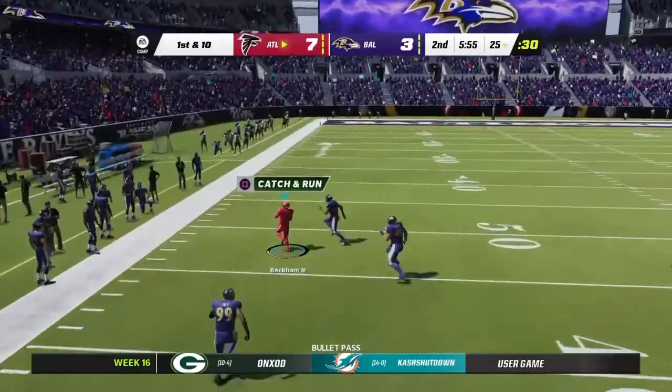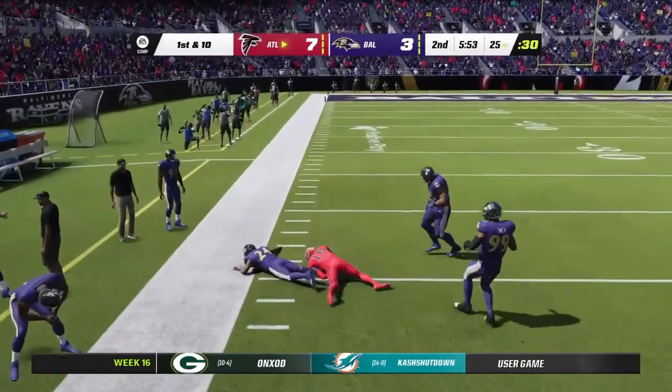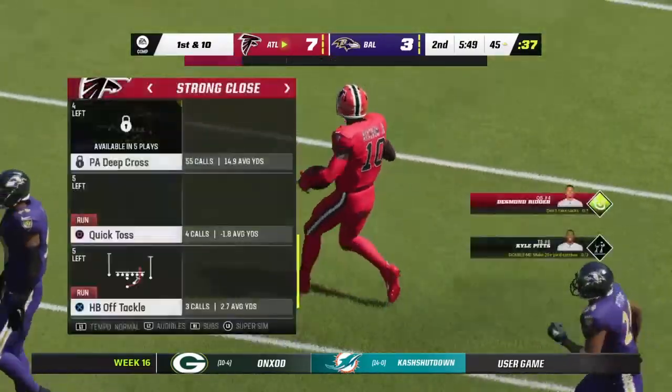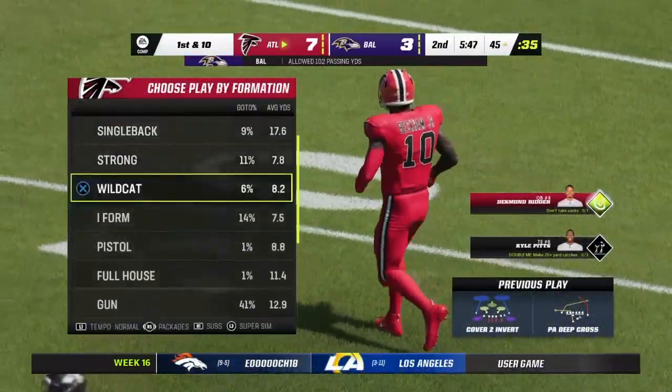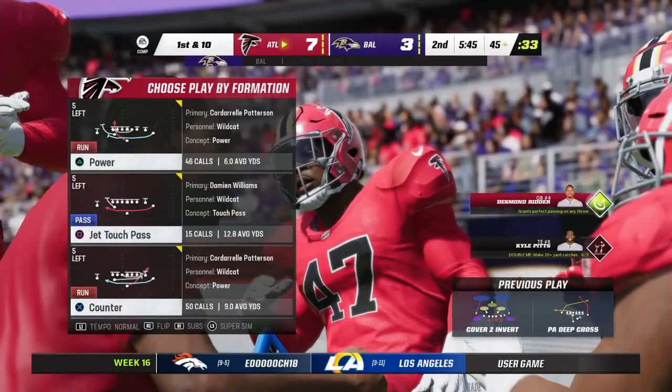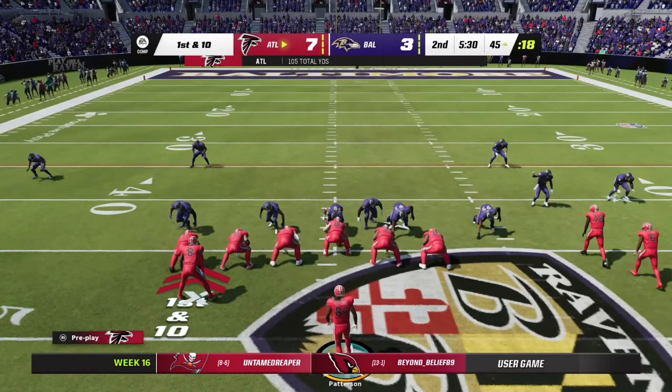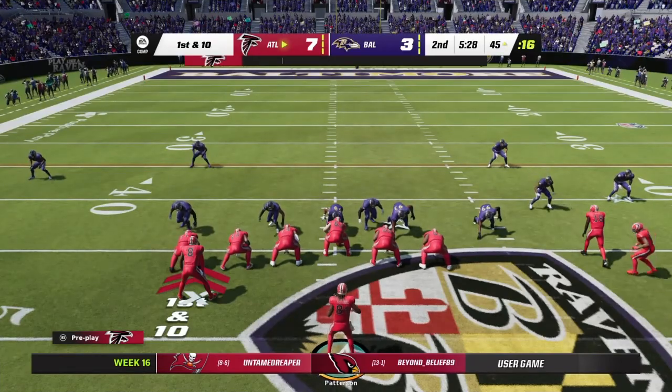Out to his left. He's got the hook up to Odell Beckham. And he's taken down right at the 45-yard line. Heck of a start, a 30-yard pickup on their first play from scrimmage. So the big play moves them all the way across midfield. It's 1st and 10 from the 45.